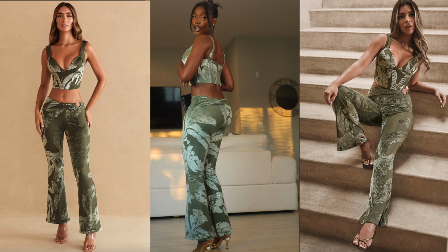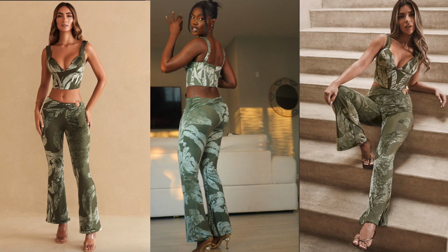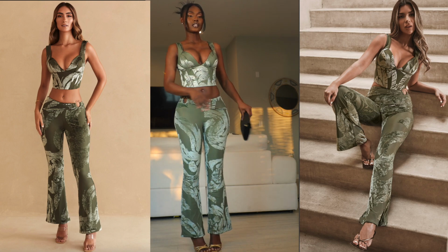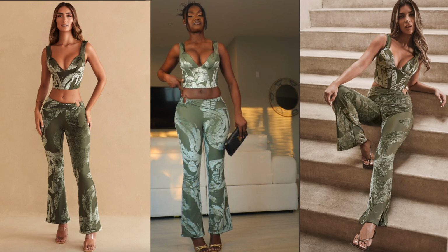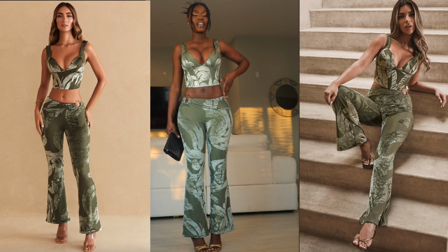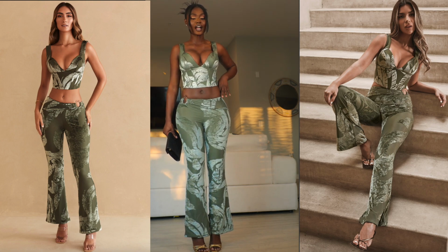It's giving like, oh baby, when you talk like that, you make women go mad. Okay, I need to work out because these little love handles are getting out of hand. Okay, it's not handling. The love handles aren't handled. I need to get it handled.